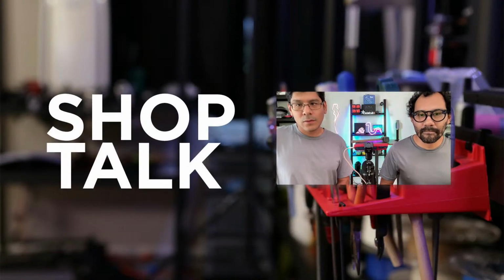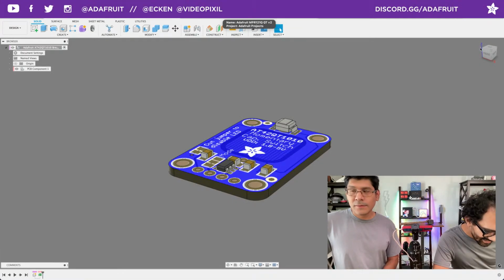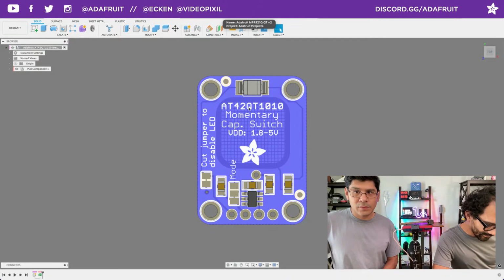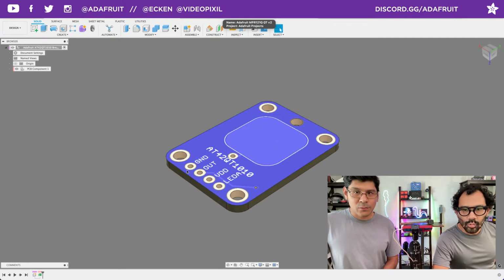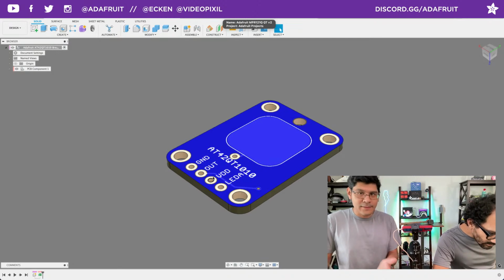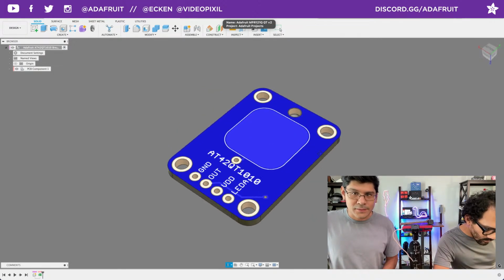Shop talk. So there are some new CAD files. Check them out if you are into some of these parts. Let me switch over to what part I have. Some of the new parts that we added was the AT42QT. This is a really easy way to get capacitive touch. It's basically a capacitive touch button. You just wire to ground and voltage, and bam, it's a button that does capacitive touch because all the circuitry is on the bottom of the board here. It comes with a surface mount LED for indication, but you could also turn that off.